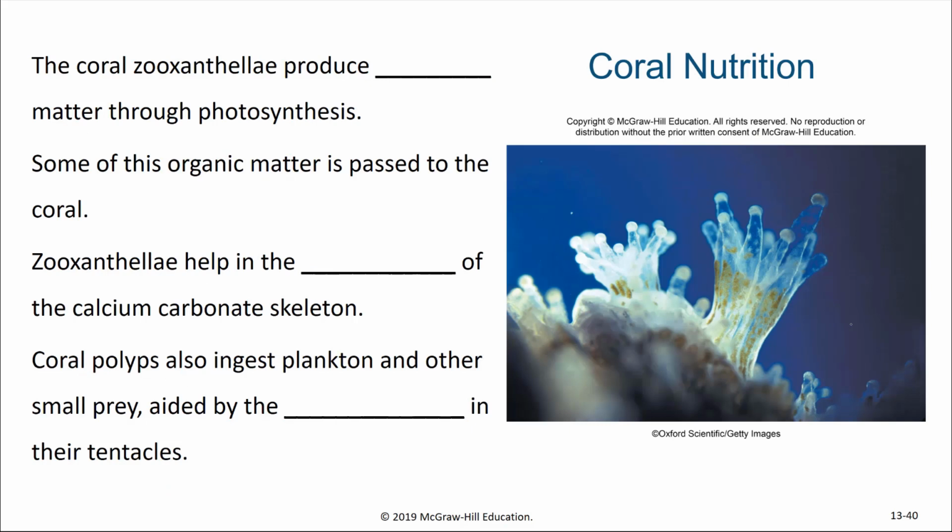In coral nutrition, the coral zooxanthellae produce organic matter through photosynthesis. Some of this organic matter is passed on to the coral polyp itself. The zooxanthellae can also help in the deposition of calcium carbonate, making the foundation that the polyp lives on. Not only do coral polyps get some of the photosynthetic product from the zooxanthellae, but they can also feed on prey, aided by the nematocysts.